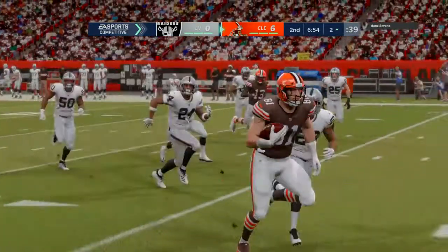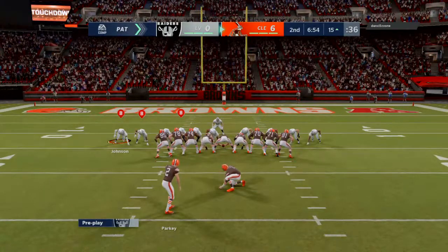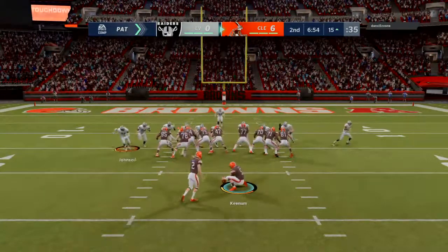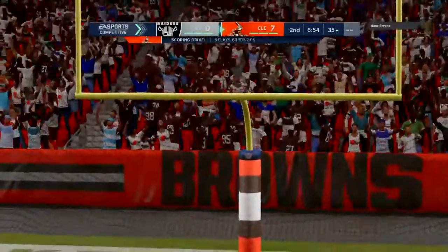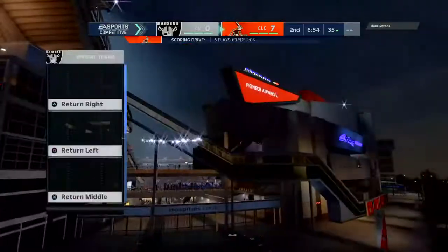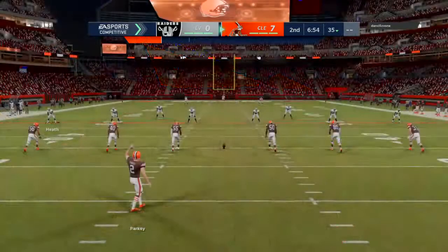For a big tight end, he can sure move like a slot receiver when he gets a head of steam going. And as a defensive back, you've got a big decision to make when he's moving like that. It's up and through to make it 7-0 Browns. Makes the score Browns 7, Raiders nothing.